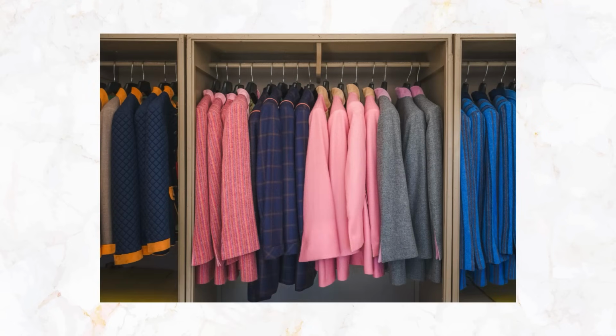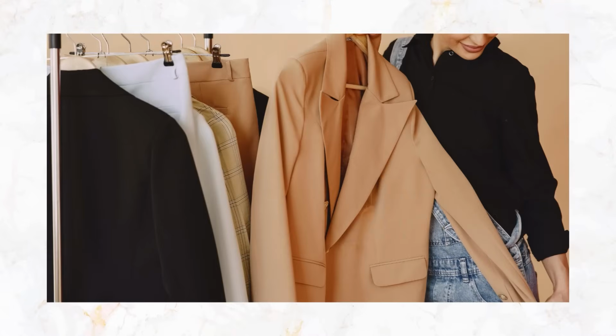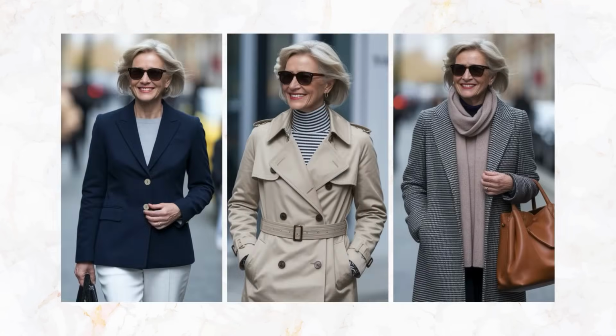I used to have a closet full of coats, different colors, trendy cuts, odd shapes, and still felt like I had nothing to wear. But once I focused on quality over quantity and bought a few core jackets that actually flattered my shape and worked with my wardrobe, everything changed. A navy blazer, a beige trench, a tailored wool coat in winter, those became my staples. French women know the jacket is the outfit. It's the piece that does the talking.